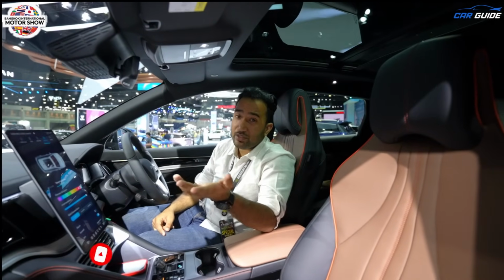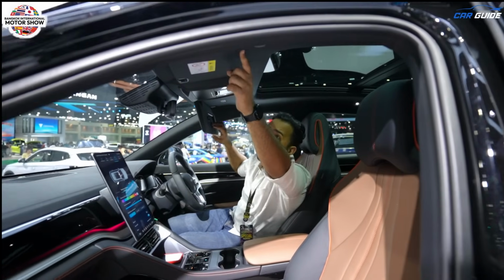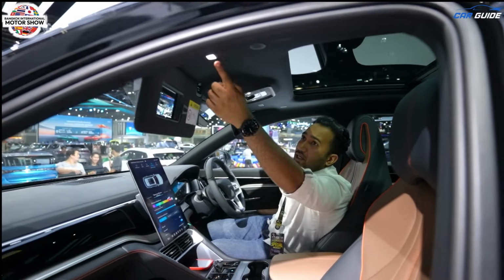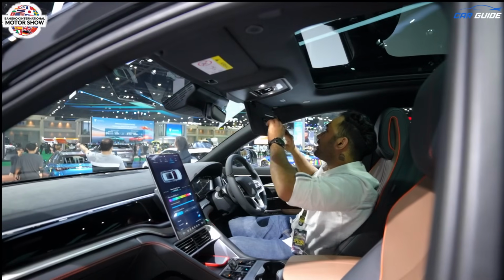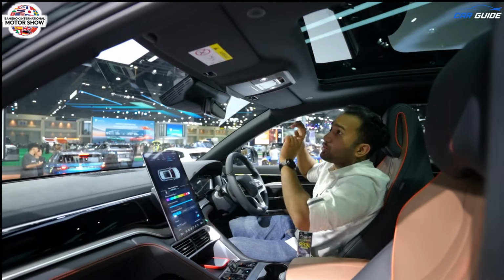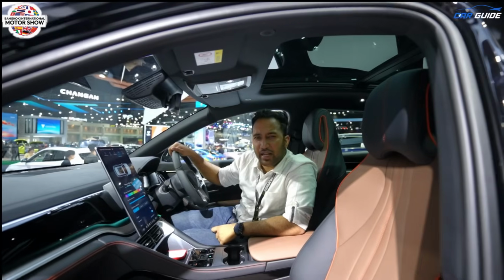So in terms of features, you're almost getting everything. Moving from here, you get a mic here, you get a mic here. Then both of these come with a proper mirror and a proper light with ticket holder, LED lights, that for sure. Let's move on to the rear seat. I'm going to show you some space, whether this car has it or not.